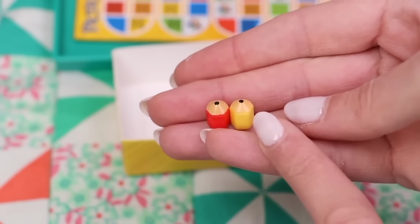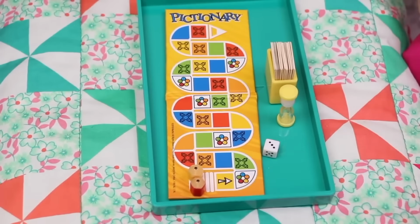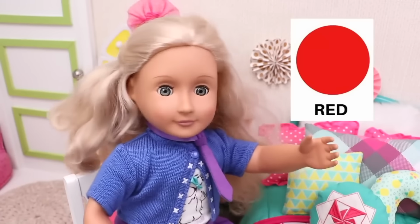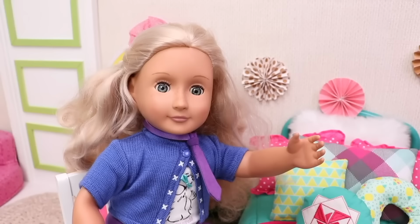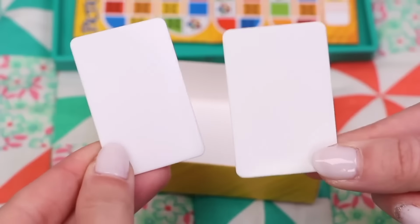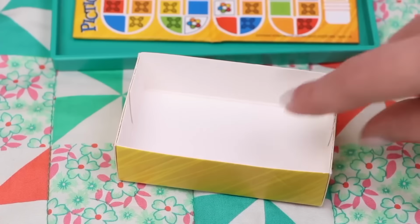Red and yellow movers. Now let's put them on the start. From here we begin. Two markers, red and yellow again. I want to be with the red one. Alright, then I'll take the yellow. One for you, and one for you. And finally, these two wipeable boards. One for you, and one for you. That's all.